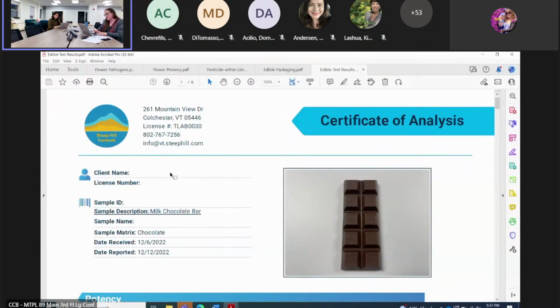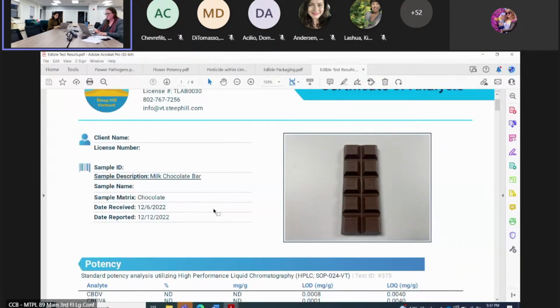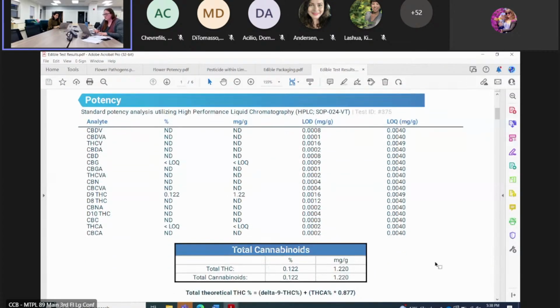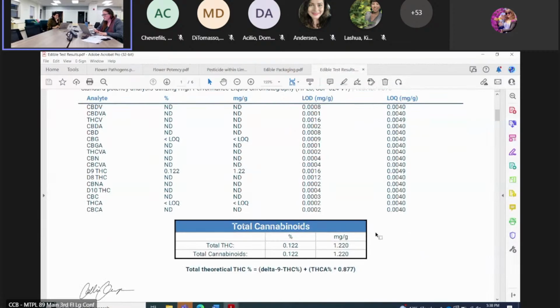So it's a chocolate bar. You would have your information here, the license number, the sample ID. Here's where my 1.22 is. What's also interesting to note here, I don't have enough information to review because I don't know what the sample weight was. So you all know too, we're talking with the testing labs, so I can use the reference sample here, call them up and say, what is the weight that you used for these percentages, so we can do the conversion to make sure that it is in line.